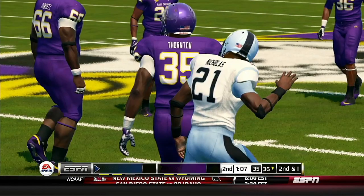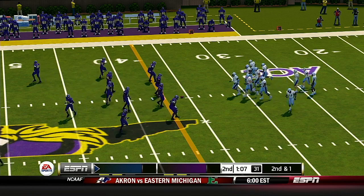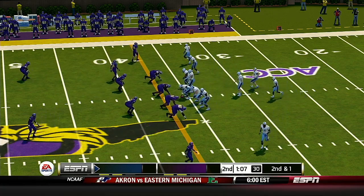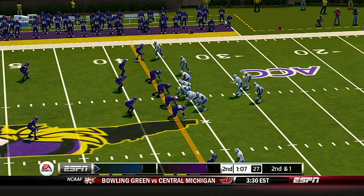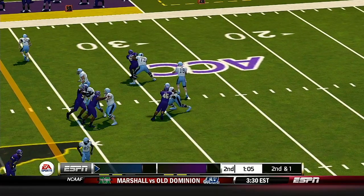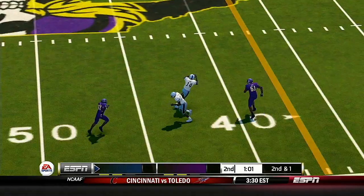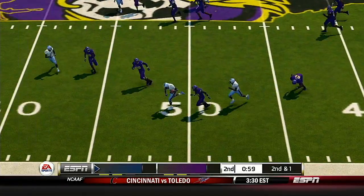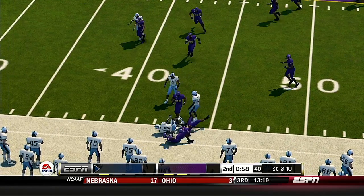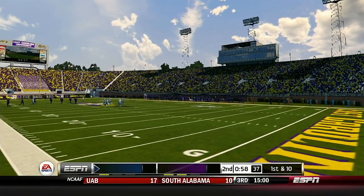North Carolina is going to use their first time out of the half here. Short yardage situation here. It's 2nd down and 1. Here we go. Under pressure. And a quick throw. He's at midfield. And he hits him hard at the 43. North Carolina is going to have to use their second time out of the half.